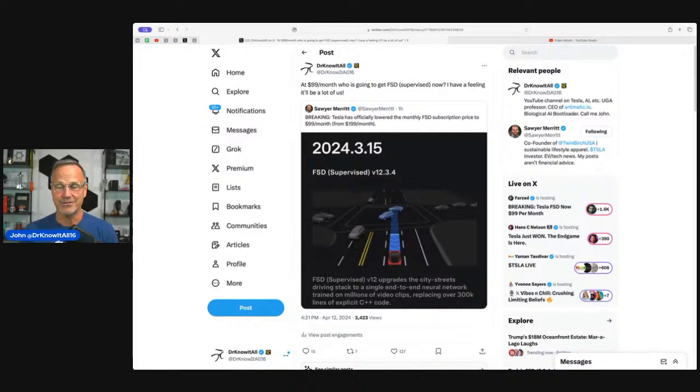This is really huge news, folks. It's very, very positive for multiple reasons. Number one, it shows the amount of confidence Tesla has. I think the free month's trial showed how much confidence Tesla had. If they didn't have confidence in this software, they wouldn't have released it to so many people.